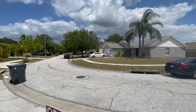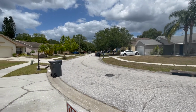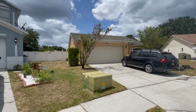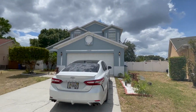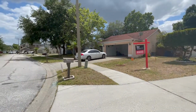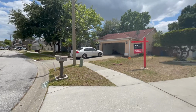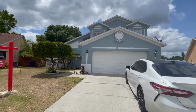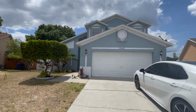I'm at the property here. I just took a little small video for you at the front. That's the environment, and that's the house. Today they have an open house, and a lot of people are coming to look at properties here. So I'm gonna go in and take a video inside.